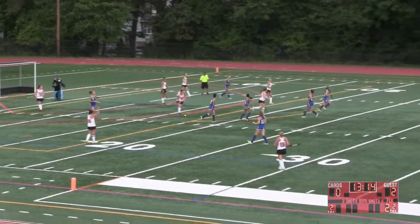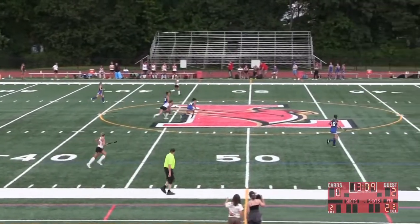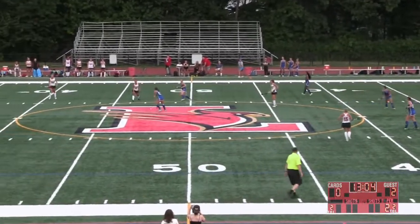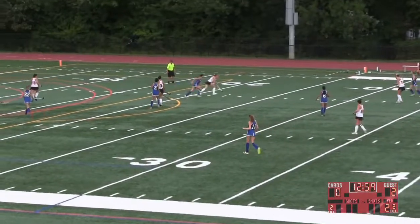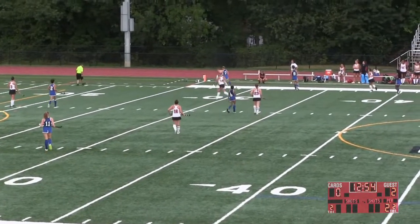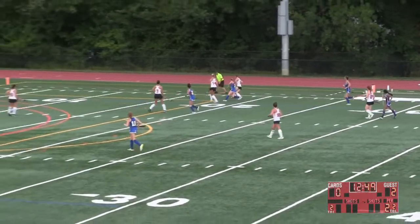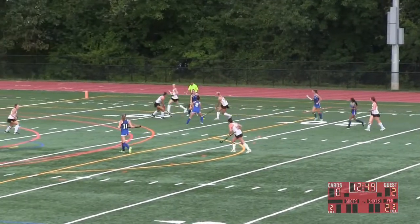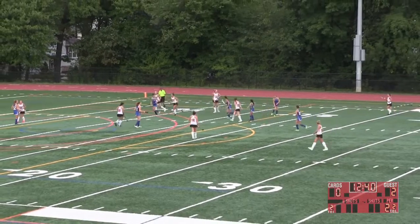It's going to be Lawrence ball. Lawrence with a big hit up the middle. It's going to be turned over to Princeton. Princeton with a big hit up the middle, stopped by Lawrence. Struggle for possession over there. Princeton comes away with it. Stopped by Lawrence. It's going to be Princeton ball.